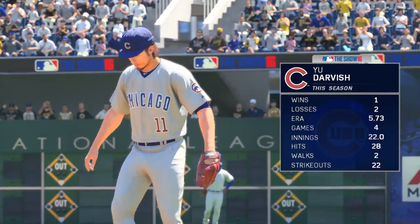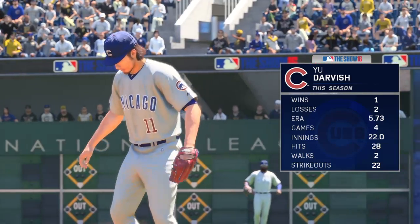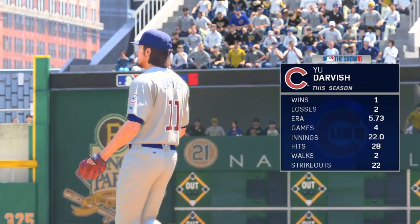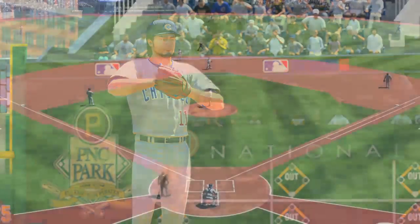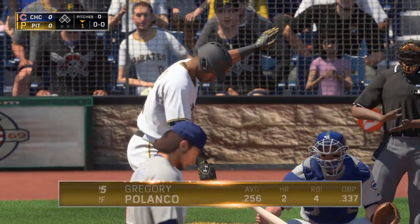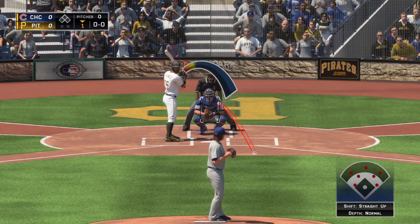Yu Darvish is on the mound for the Cubs in this one. What do you have for us on him, EK? Yeah, Matty, he'll look to build off of his last start where he got the win and only allowed 1 run. Gregory Polanco comes to the plate to lead things off here in the bottom half of the first. Right fielder, Gregory Polanco.